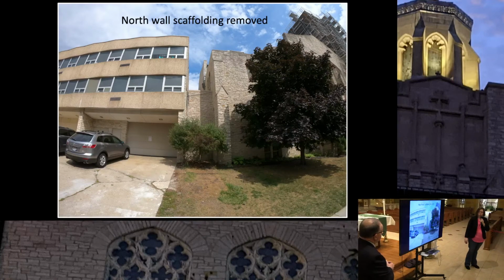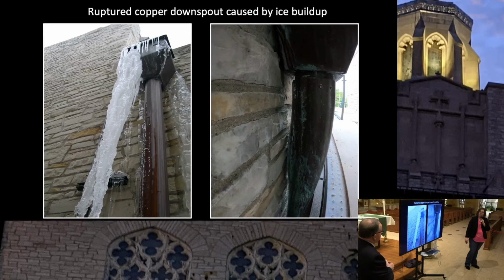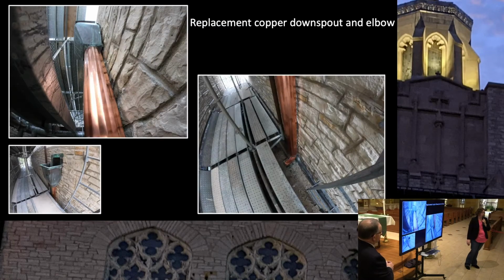And then we removed all of the north wall scaffolding. Rocky had actually found, while the scaffolding was up there, that this downspout was ruptured on the north wall, so we had that replaced at the same time with copper.